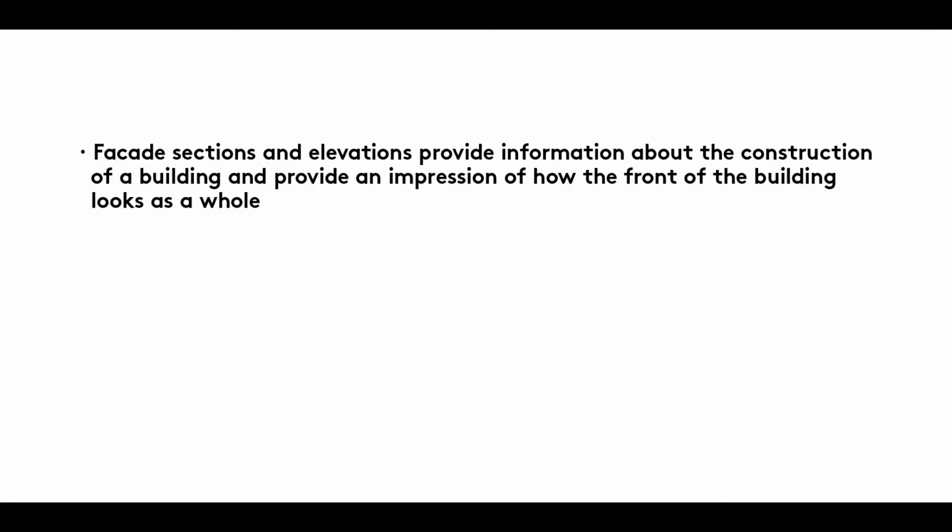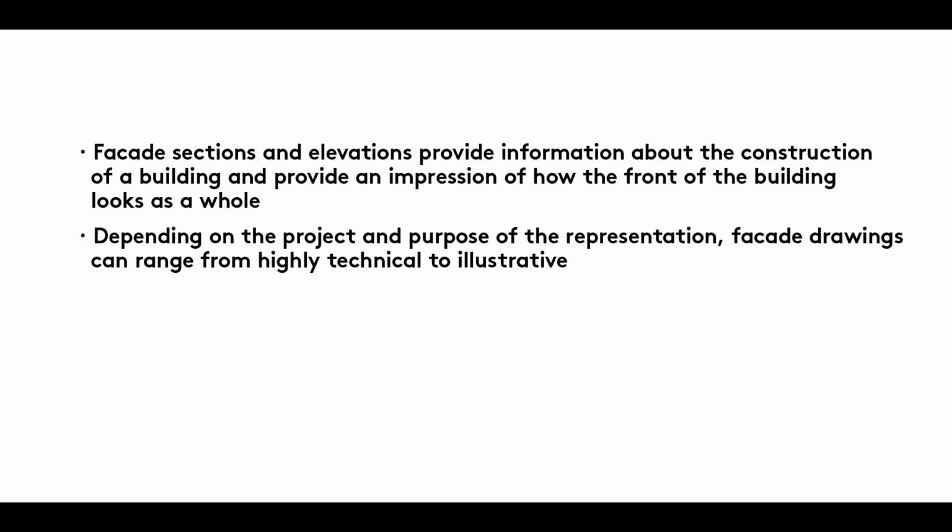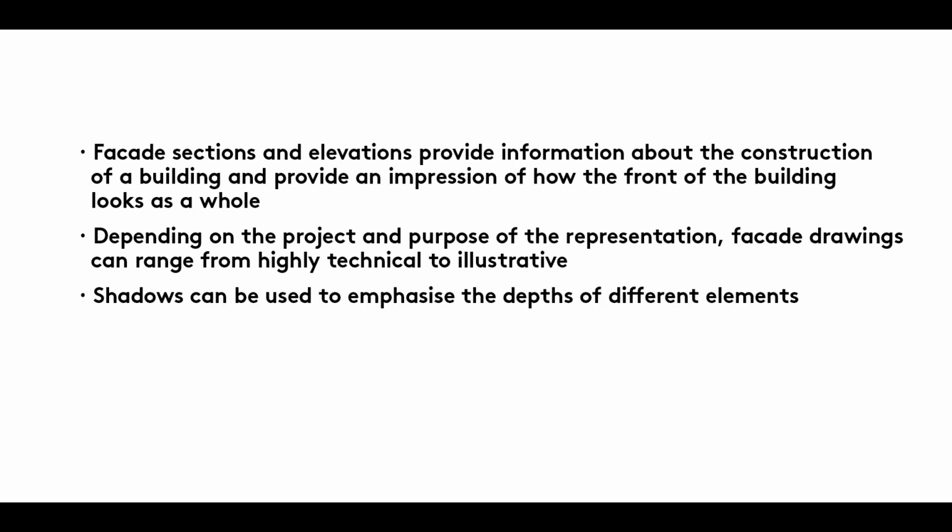Summary: facade sections and elevations provide information about the construction of a building and provide an impression of how the front of the building looks as a whole. Depending on the project and purpose of the representation, facade drawings can range from highly technical to illustrative. Shadows can be used to emphasize the depths of different elements.